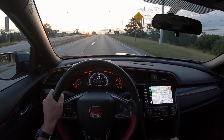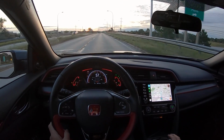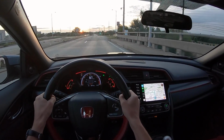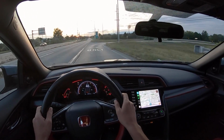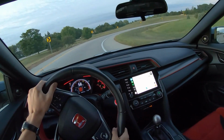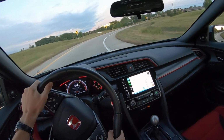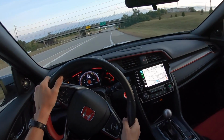This thing just rockets. Second gear tops out right at 60 miles an hour. The pedals aren't positioned super ideally for heel and toe. You can do it, but I wish the gas pedal and the brake pedal were a little bit closer spaced. So what I mean about that rotation, you can just let off, the front end will just dart right in.